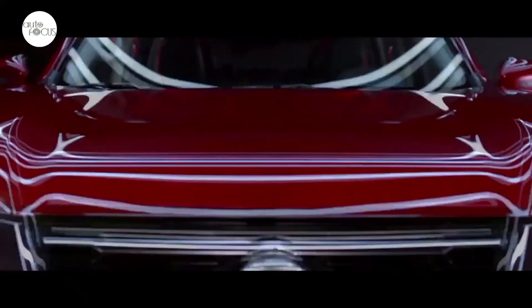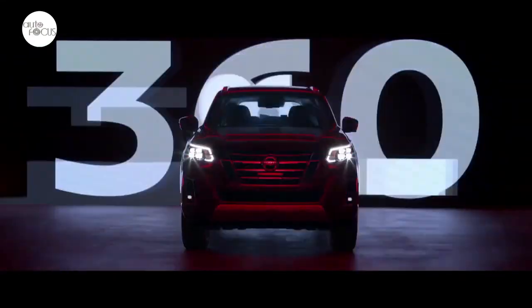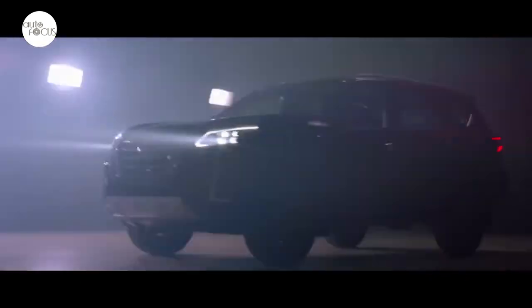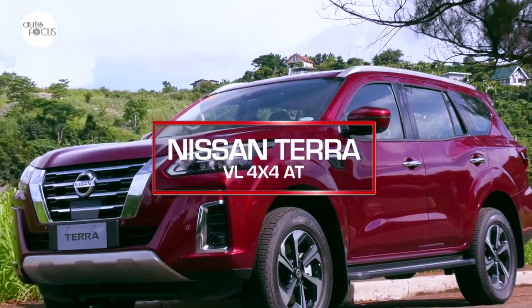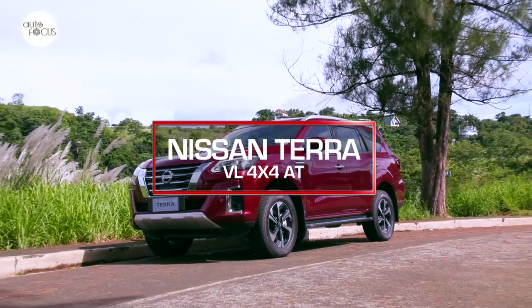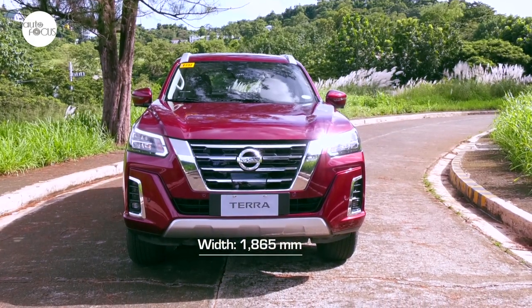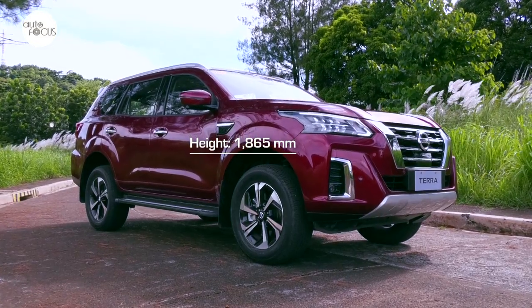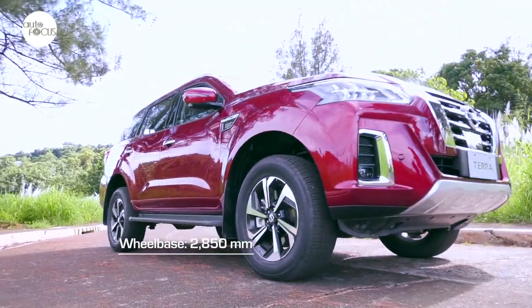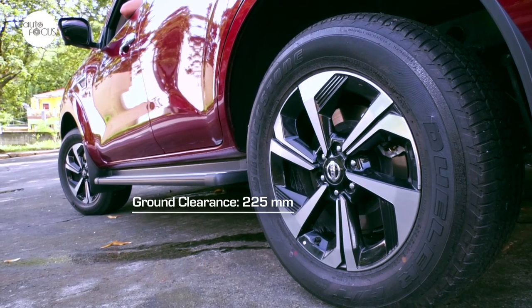The Terra has been making inroads in the 7-seater mid-size SUV segment dominated by the likes of the Fortuner and the Montero since it was introduced locally back in 2018. This year, Nissan introduced some upgrades to its 7-seater Terra that now occupies space on the road that's 4,900mm long, 1,865mm wide, and 1,865mm at its tallest point. The wheelbase is a good 2,850mm long, with a minimum ground clearance placed at 225mm.